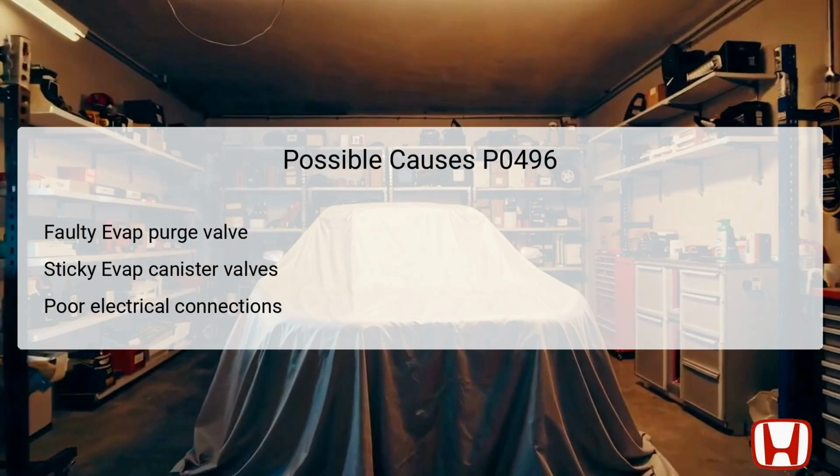Several possible causes could lead to the triggering of DTC P0496. One of the most common culprits is a faulty EVAP purge valve. This valve may become stuck open, causing excessive purge flow and triggering the DTC. Additionally, if the EVAP canister vent shut valve is sticky or malfunctioning, it can inhibit the proper management of vapor flow, leading to a similar error.